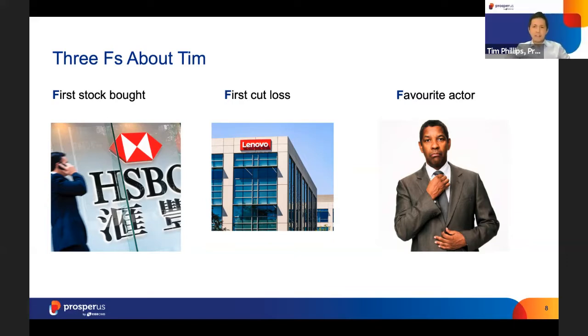Thanks, Leonard. Don't judge me for HSBC. I was young. I didn't know what I was doing. But in all seriousness, I started my investment journey about 15, 16 years ago in my late teens. I think investment is a learning and discovery journey. I have learned a lot from my mistakes in the past, so I thought I'd share that with you guys tonight.